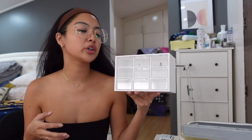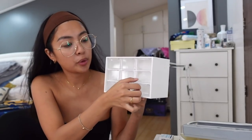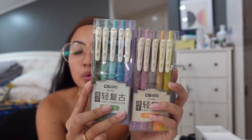This one I actually saw from my sister. And this is perfect kasi ang dami ko in order ng mga stickers, paper clips, ganyan. So it's like a 9-compartment thing na pwede nyo lagay ng stickers, pwede nyo isort yung mga bagay-bagay. And ito yung excited ako na part. So I got some pens. So these are so cute. Look at that. Ayan siya.